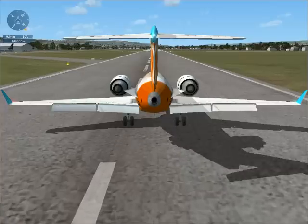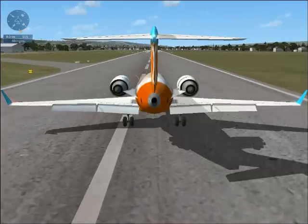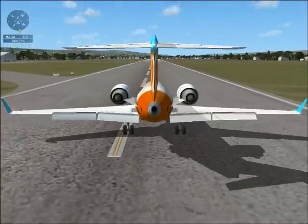Glasgow ground, Orbit 526. Request taxi to the gate. Orbit 526, taxi to the gate.